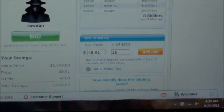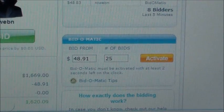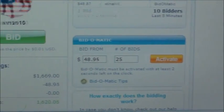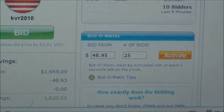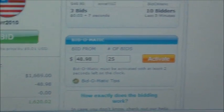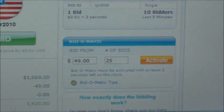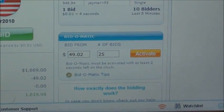Now, what's the difference between Bidomatic and single? Bidomatic is where it'll bid for you, and that bid from means at what point of the increment you want it to bid from. So that $48.95, if you press activate, it'll start bidding for you at that increment. If you want to go higher and say, I want you to start bidding at 50, it'll start bidding at 50. Now, you can only do a max of 25 bids for Bidomatic.